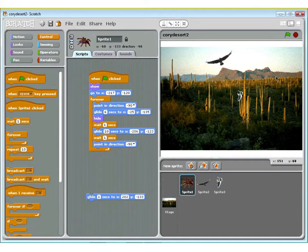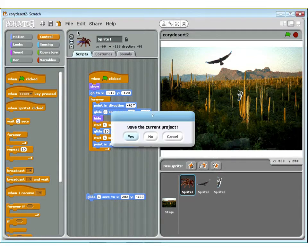So, these kids had learned this already as far as researching animals, and now they're applying this abstract concept of how an animal interacts in its environment, how it adapts, and animating it and making it a lot more real. And I think that's what Scratch is all about. So I'll show you some more samples. I'll jump all the way up to 6th grade.